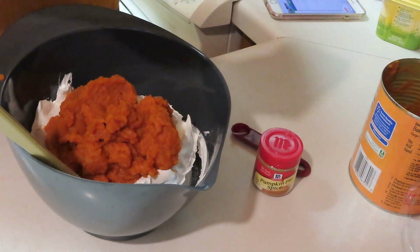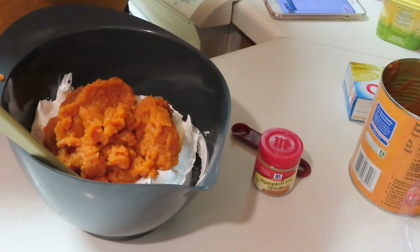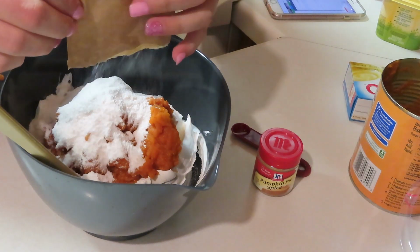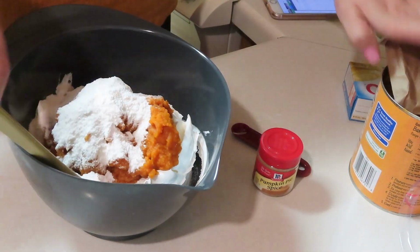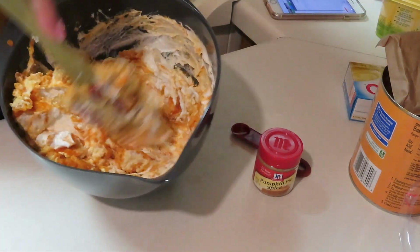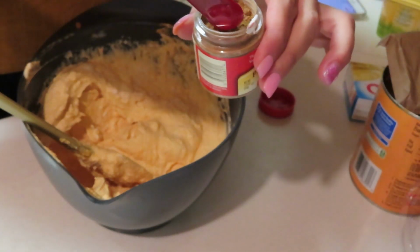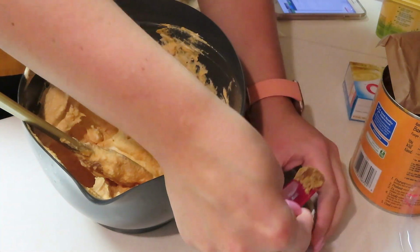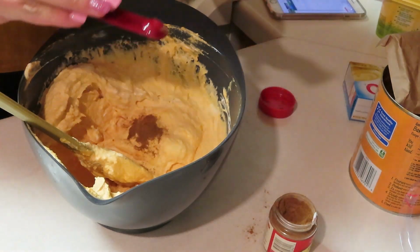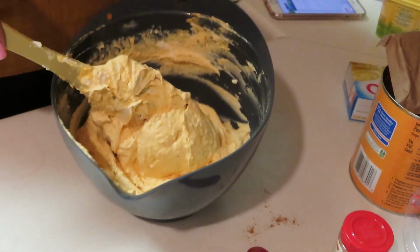And then you're going to add your jello mix. Then add your vanilla sugar-free jello, and just fold all of this together. Okay, you guys, now I'm going to add the pumpkin pie spice. You're just going to do 1/4 of a tablespoon, so just this little guy. This stuff's very strong. Okay, you guys, that's what it looks like. It looks so good. Let's taste it.